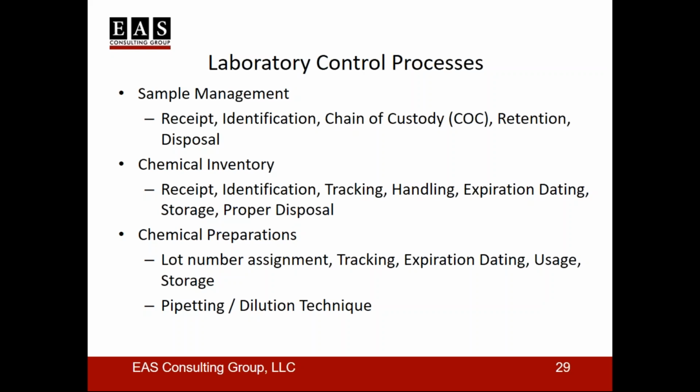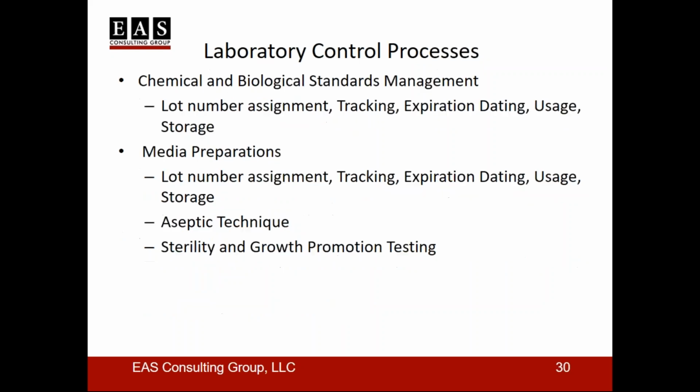Chemical preparations, everything is tracked back to these chemical preparations, so we have to have some sort of a lot number assignment and tracking of those, so we know that for any sample we can track back what preparations were used to analyze that sample, and this all goes back to our data integrity. This also applies to standards, of course, so this would be both chemical and biological samples. There'll be a lot of detail and a management system on those, as well as chemical preparations, and the same applies to microbiological media preparations.